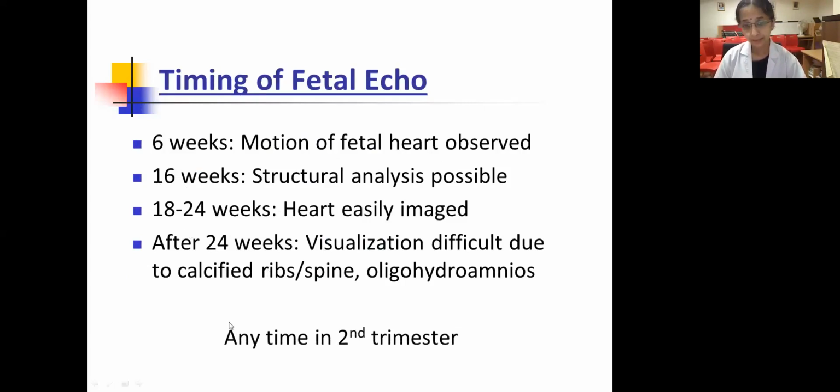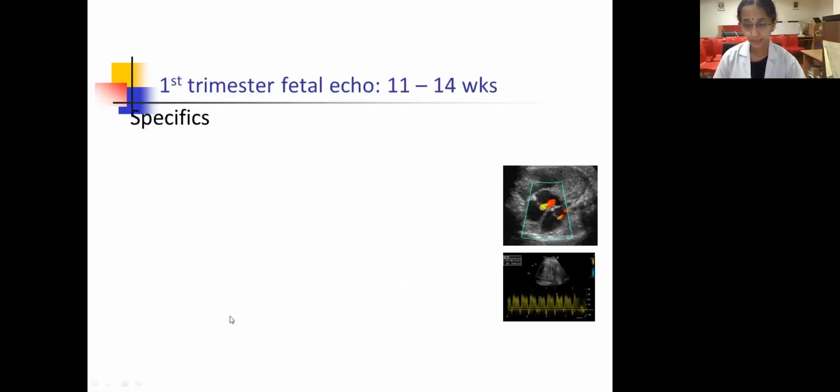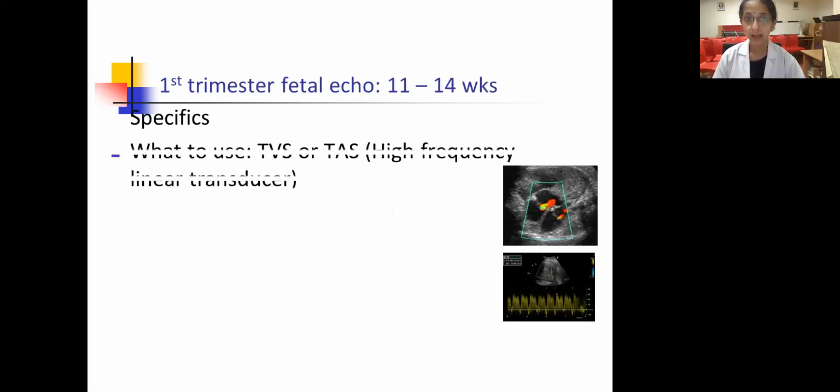There are times where we might have to do it a little early, and this is called the first trimester fetal echo, which is done as early as 12, 13, 14 weeks. And we do this only in situations where we have high risk mothers, where, for example, if the first baby had hypoplastic left heart, then we do consider a first trimester fetal echo.